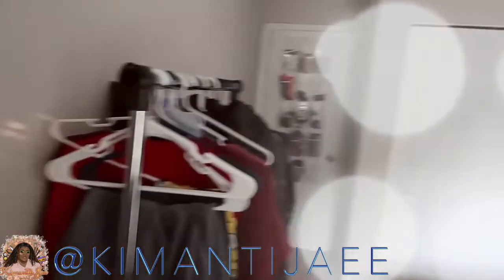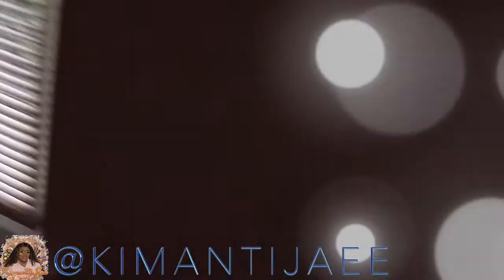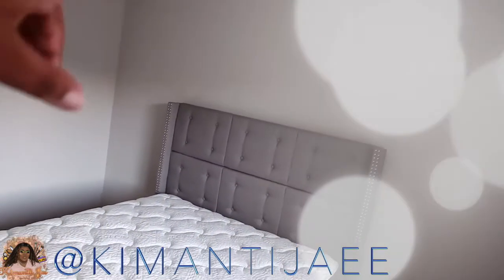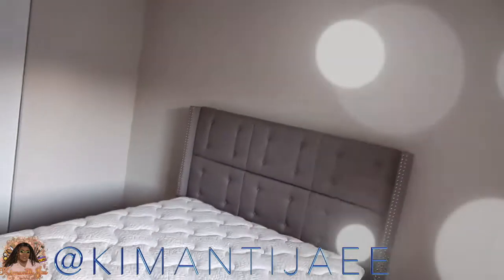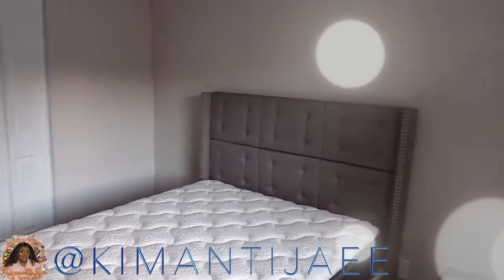Like a little pan through. And don't worry about this. All this stuff is just sitting here for now until I move it. It's another tripod. So yeah, this is what I have so far. I just ordered some lights to go across my wall, and I ordered a mattress cover and my TV stand. So let me know what you guys think I should add.